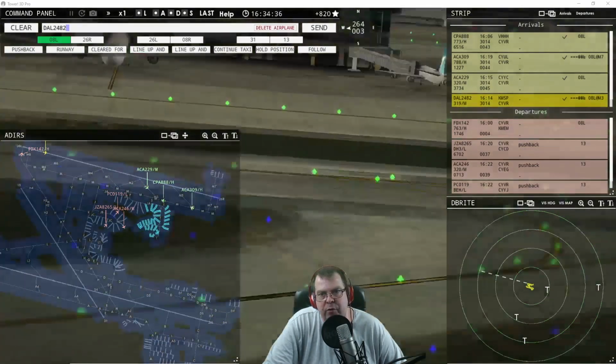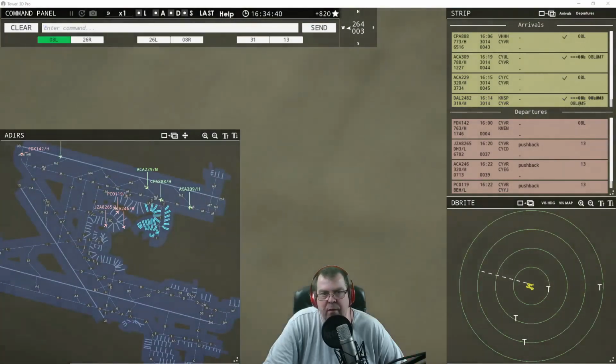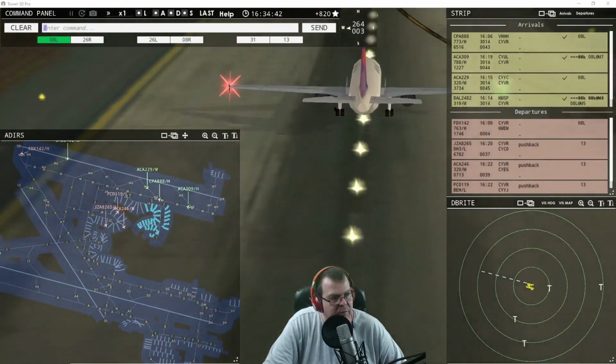Delta 2482, exit at taxiway Mike 5. Exit at taxiway Mike 5, Delta 2482.